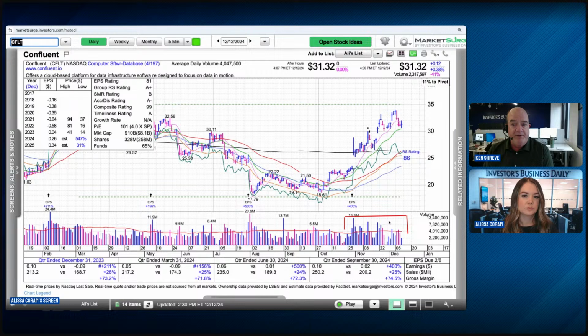The pullback down to the 21-day looks totally normal. You look at how the stock rose in heavy volume and the declines in fairly light volume. So this is just what you want to see from a technical perspective. Going to keep this one on the watch list and see if it can make a run at over last week's high, Monday's high, or even Friday's high. So I think it's a good one for the watch list.